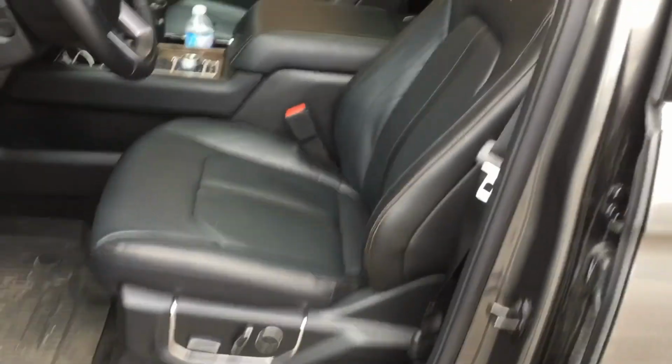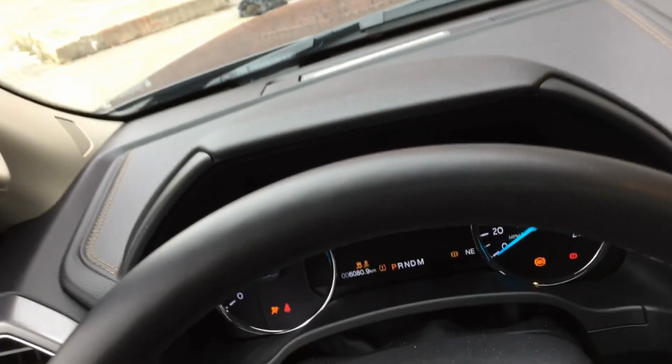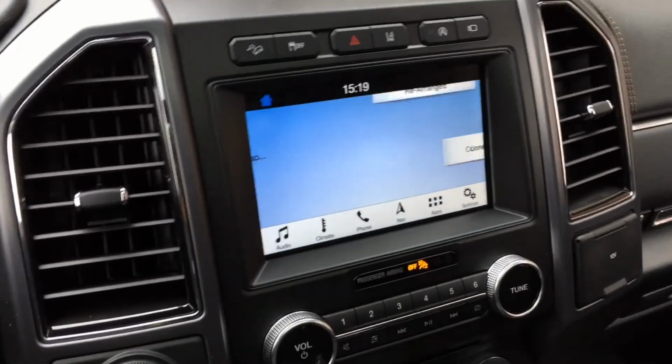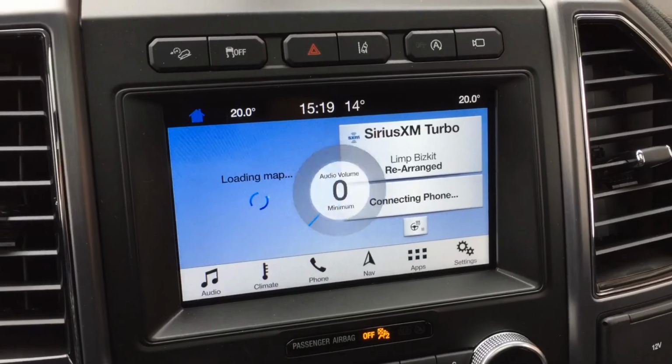Okay, enough of that. Let's go right up to the front. There is so much stuff in here. I'm gonna forget 93% of it all. Oh, one of the features, Bang & Olufsen audio. Let's start it up. Okay, so you get Sync 3 in here. Oops, I'm gonna shut up Fred Durst for a second. So yeah, Sync 3, every connectivity option possible.